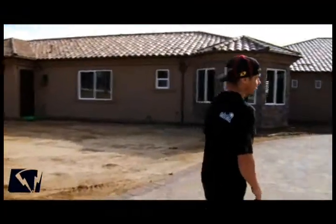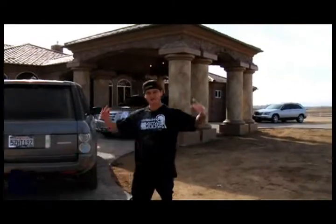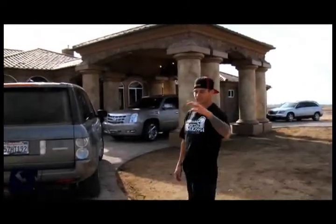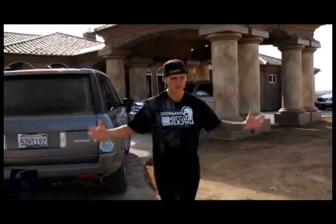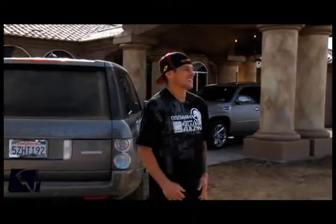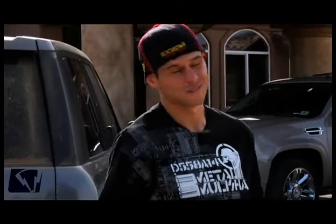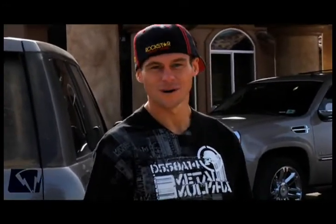But the front of the house, you can see it's not done yet. I want to do fountains and grass, and maybe by the next time you see me, we'll have all this done, with big palm trees. I just wanted the grand entrance with the pillars and all that. Coming from Nebraska 10 years ago, a lot's changed, and we've definitely acquired a few more things.